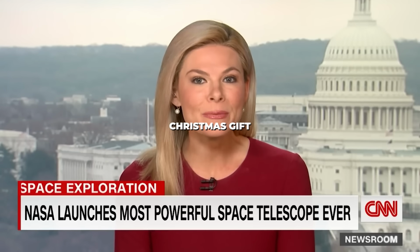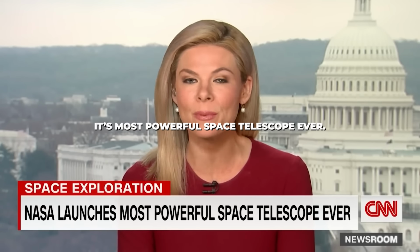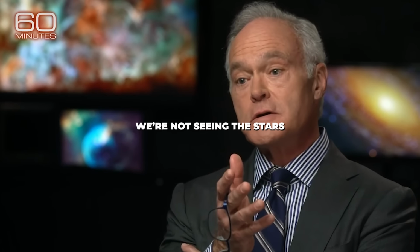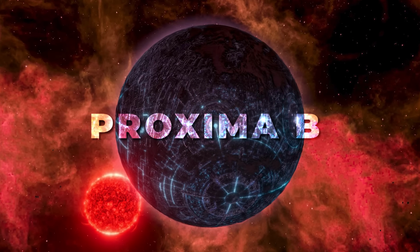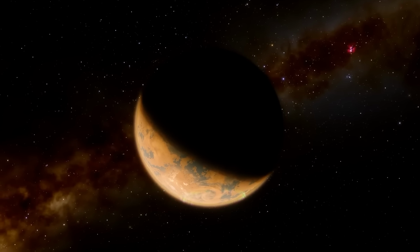NASA got a huge Christmas gift this morning when it successfully launched its most powerful space telescope ever. So when we walk out under the stars and look above us, we're not seeing the stars as they are today. The James Webb Telescope has just revealed the clearest, most detailed image of Proxima B, and what it shows is stunning and terrifying. This isn't just any planet.